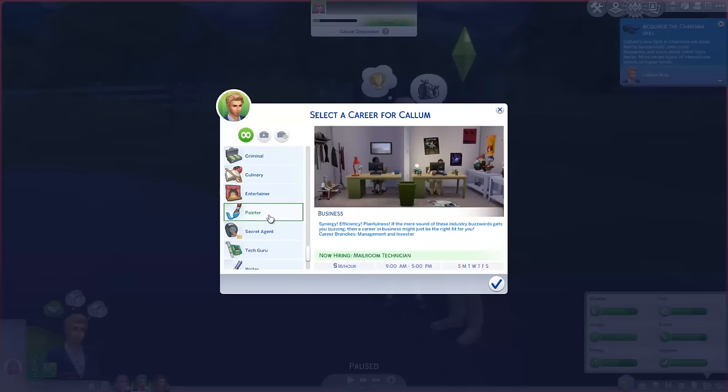I feel like that's going to be the most practical one. He's kind of a preppy sim anyway, and I feel like his strong point is in business. It's also my first time doing the business career, so that's really fun. Synergy, efficiency, planfulness. If the mere sound of these industry buzzwords gets you buzzing, then a career in business might be the right fit for you.